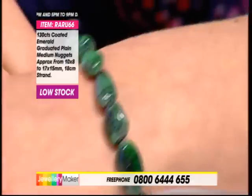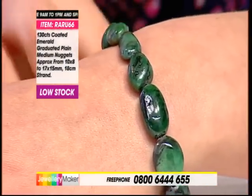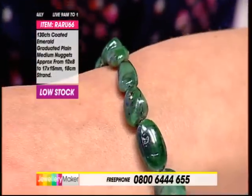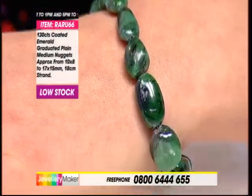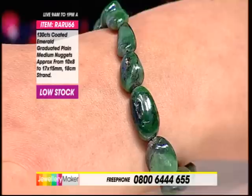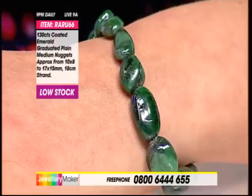Can you imagine what the reaction would be if you went to a party, you went to your friends, and you turned up wearing, even if it was just a strand like that, and somebody said to you, I do love your bracelet. What is that? And you said, it's emerald. They're not going to believe you. They are not going to believe you. I've never seen anything like this.